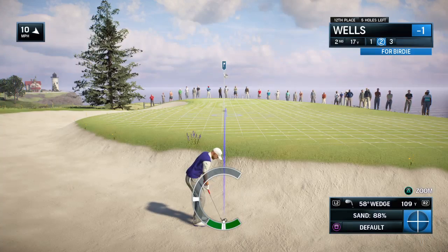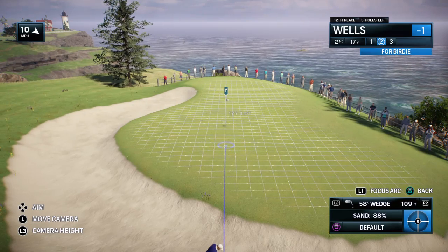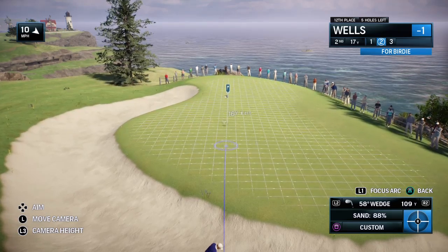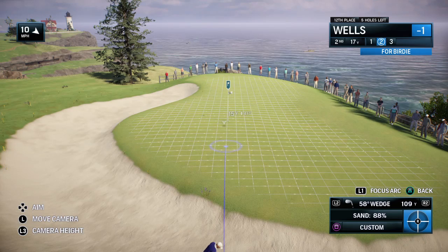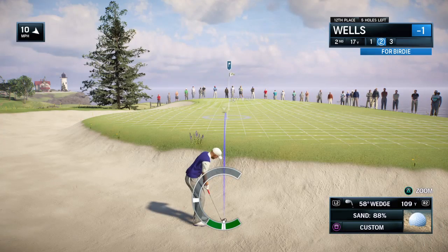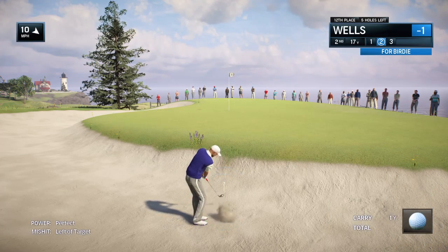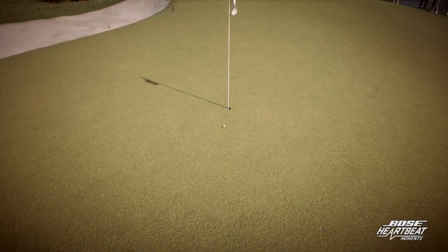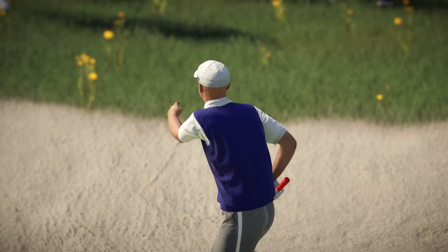Great knees, great hands in this shot. Yeah, touch. You have to have that feel. You have something between the ball and the club face, so it's a different feel, but you also have to have imagination. Perfect, and in the hole. What a shot.